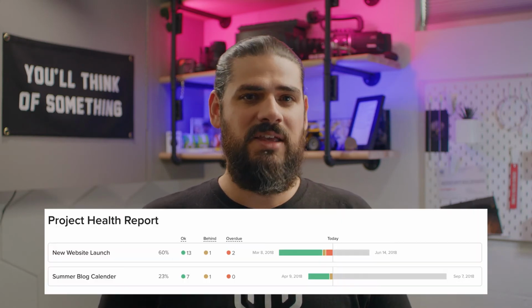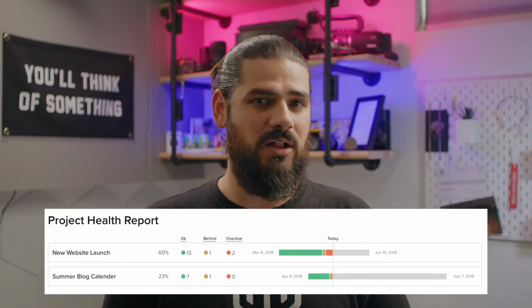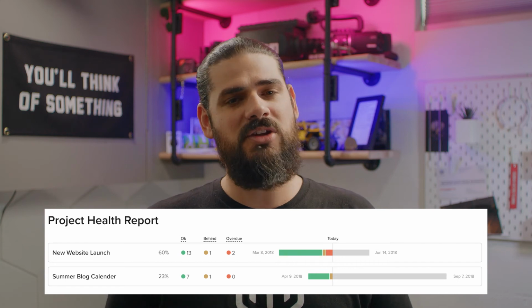Keep stakeholders in the know as well, so they're seeing progress and know where they fit in the process. TeamGantt's Project Health Report is a great tool for communicating project status, as it provides a snapshot of what's going well, what's running behind, and what's overdue. Share it in meetings with your team and stakeholders so you can work together to make sure your project stays on track.